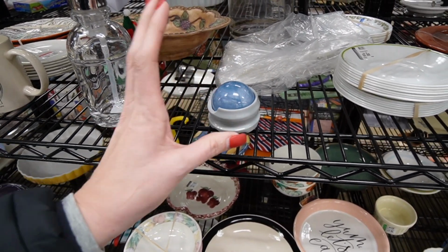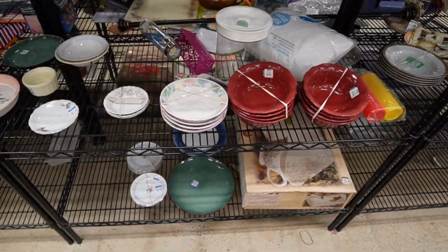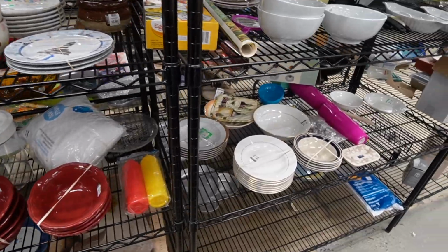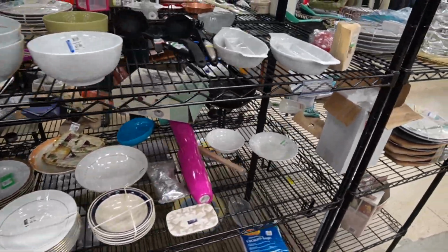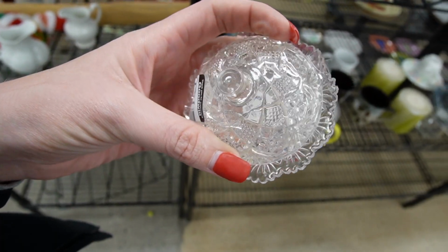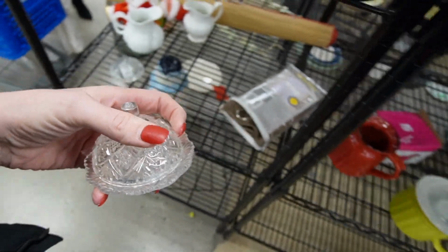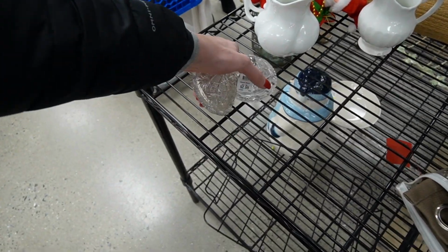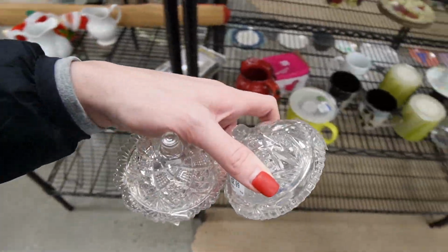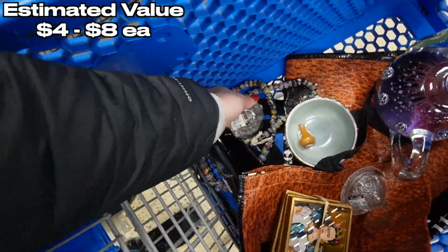I'm wondering what that is, but I just don't know. Plates and dishes. Nothing exciting. This is kind of dainty and cute. I don't know if it's supposed to be like a butter keeper. There are actually two here. Oh, I'm gonna grab both of those even though they're clear glass. I'm gonna throw everyone off.